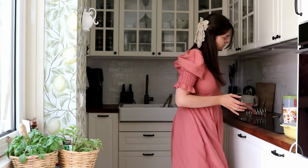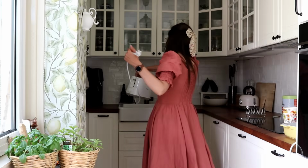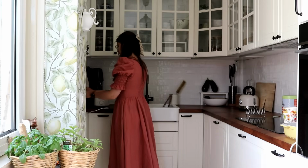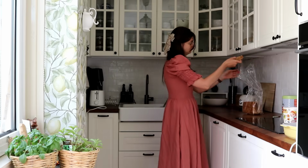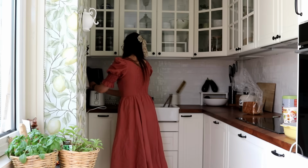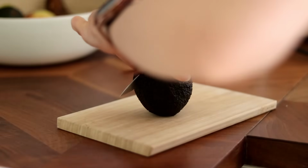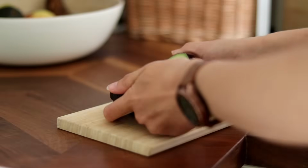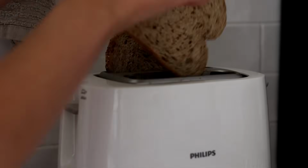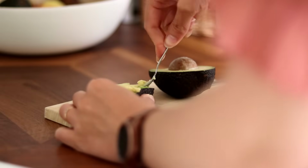Time for lunch. We're having avocado toast today and a bunch of other stuff, but starting with the toast here. Then I'm just gonna mash up this avocado in its shell.